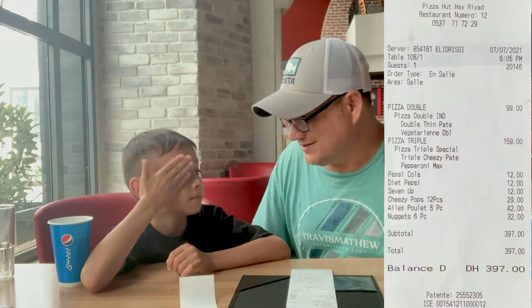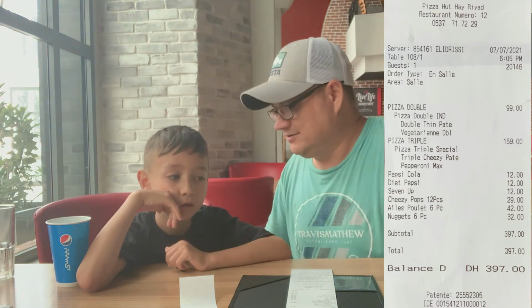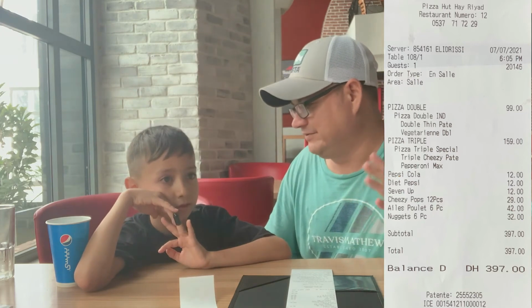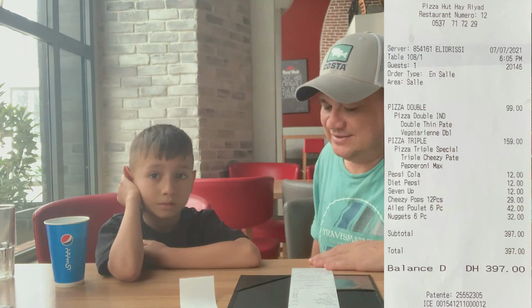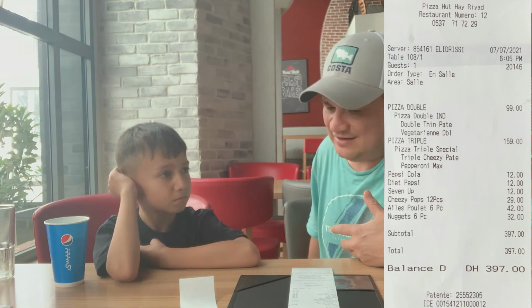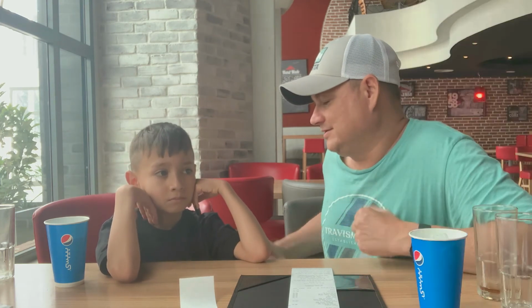So the sodas were like $1.20 to $1.50 each, which is pretty expensive for no refill. They don't do refills here either. So that's another thing about Morocco. You don't get free refills. In the U.S., you get free refills on sodas. So you have to pay for the refill? Yeah, you have to pay for a whole other drink. So the total cost was 397 dirhams. That's about $45, I would say. $44 for all that food. Yeah, quite expensive. $44 for a Pizza Hut pizza.